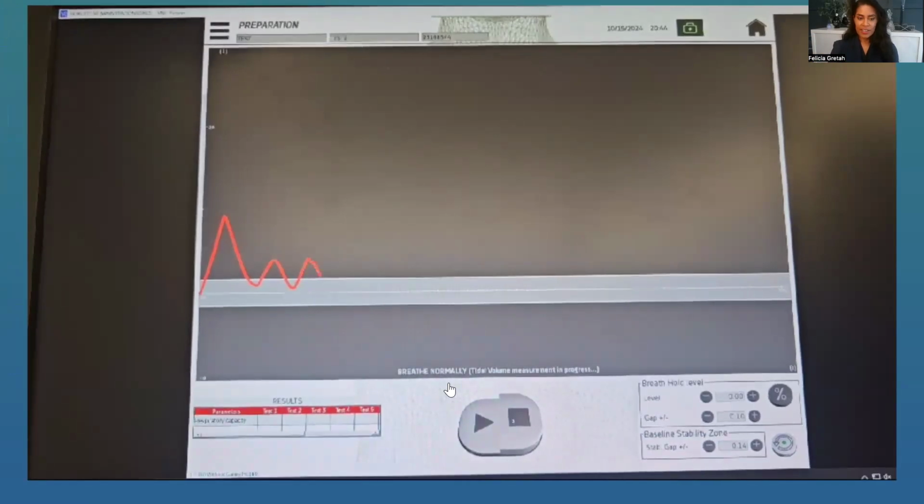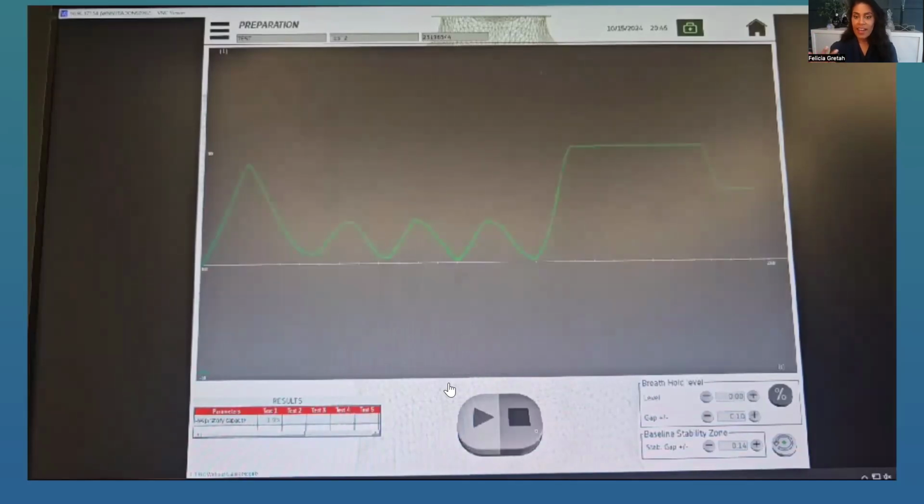So once the patient starts breathing, we think their breaths look regular. They're going to take 3 stable breaths in. We prompt the patient, take a slow, steady breath and hold. And they do that to the best of their ability to whatever level they're comfortable with. And then they exhale. And once they exhale, we capture that test phase.